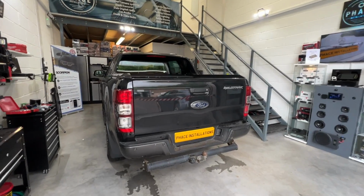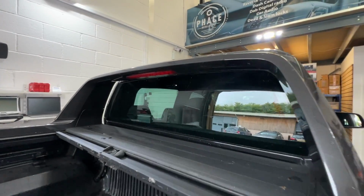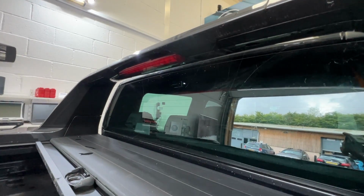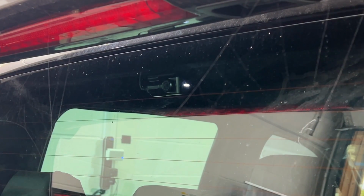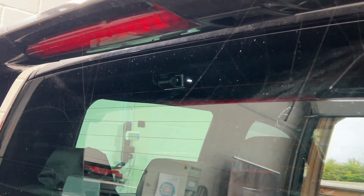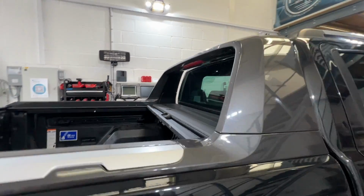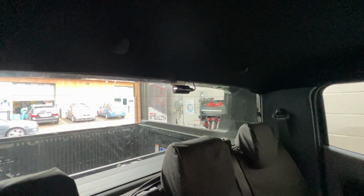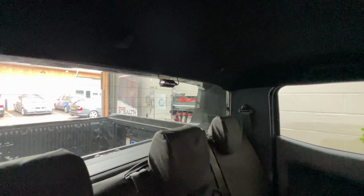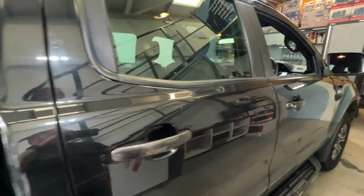Okay, welcome back. So everything's all been fitted. Let's show you around the vehicle. You can see from the outside, very discreet rear camera just there in the middle, very wide angled. As I say, it's full definition 1080 resolution, so high definition camera. Runs at 60 frames per second. Very, very discreet, nice wiring, all hidden, neat and tidy.